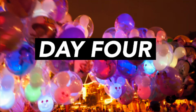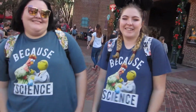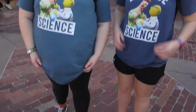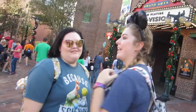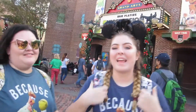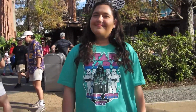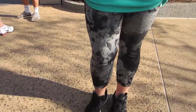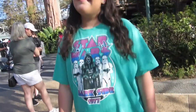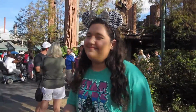So day four, me and Bailey decided to wear the same shirt, which we got at Kohl's, and it is Muppets inspired, obviously, and it says because science, and then I was wearing black Under Armour shorts with my black sequined ears from the same Etsy store, and then Bailey was wearing black leggings. So then Lauren was wearing this shirt, which says Star Wars Dark Side, and that is from Target, and then these floral black and gray leggings with the same ears that she made.